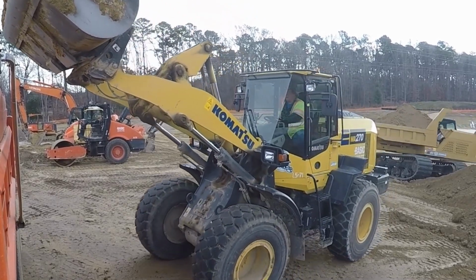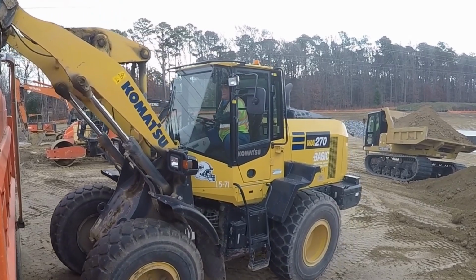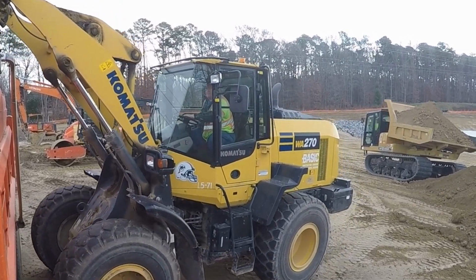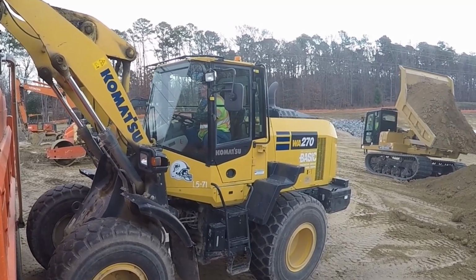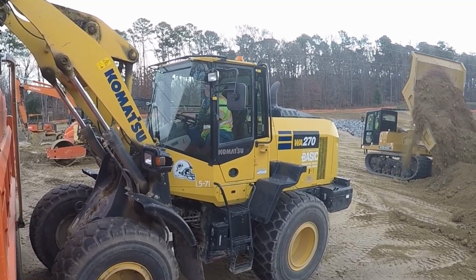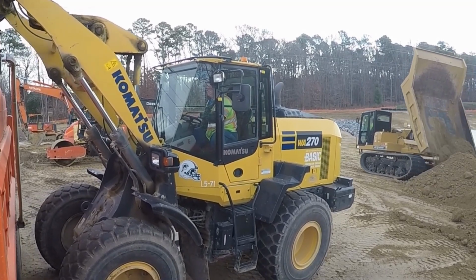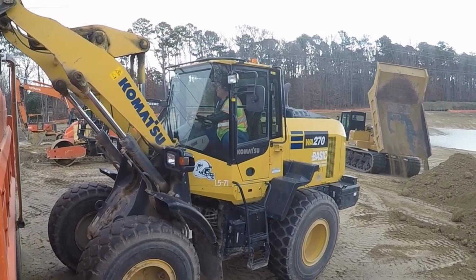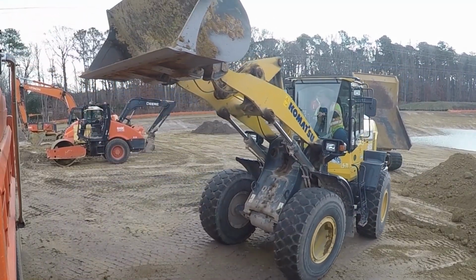By spinning the body around on top of the tracks, that makes it quicker, and it also means you don't tear up the ground by having the left track go forward and the right track go backwards. It turns around on this end of its trip, and then it makes its way all the way around the pond to the backside, and it turns the body around again there.